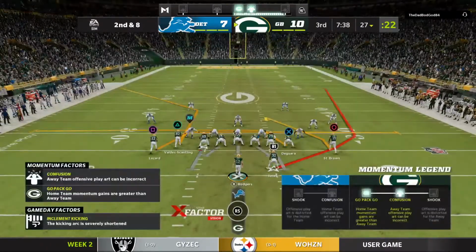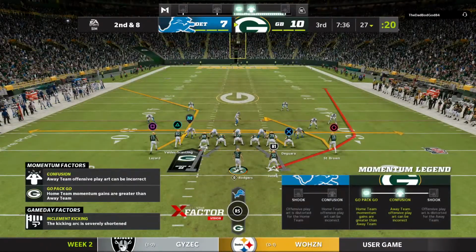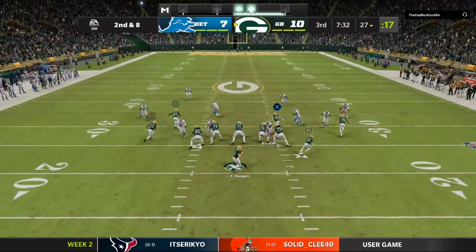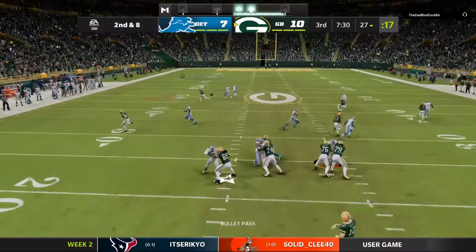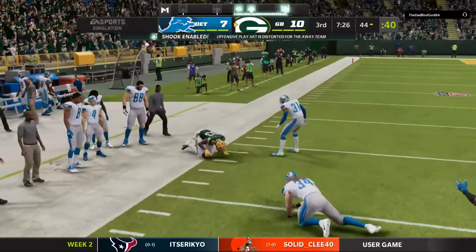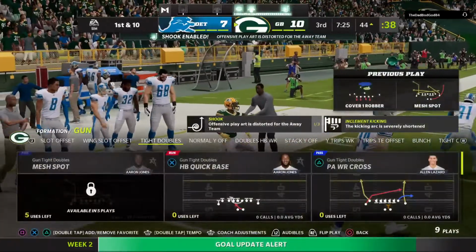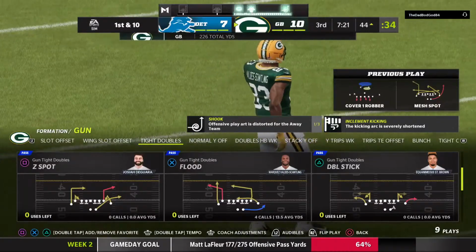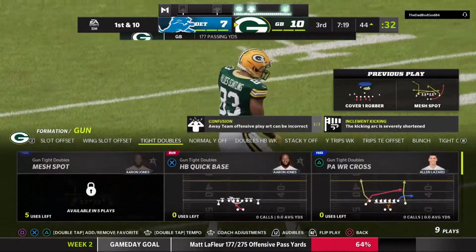8 yards to go on second down. I'm going back to you. Rodgers going to throw. Got an open man. It's Valdez-Scantling. And they're going to have this across midfield and inside the 45. 75 yards receiving for him now. It's a first down.